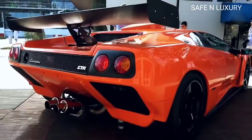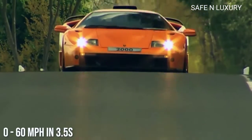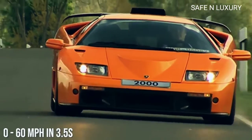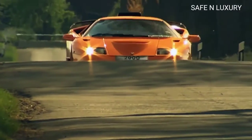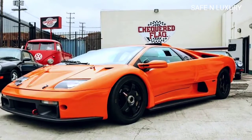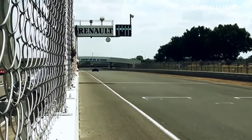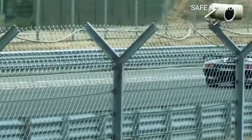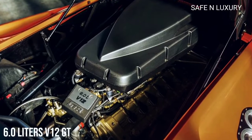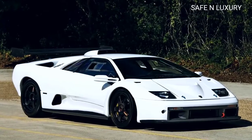Lamborghini produced this iconic car from 1990 through 2001, and it features a 0 to 60 mile per hour time of 3.5 seconds. It was actually the Italian automaker's first car to go over 200 miles per hour. In 2001, they replaced it with the Murcielago instead. While the GT version was produced in 1999, the GTR didn't follow until a year later. It utilizes the same 6-liter V12 as the GT, but has a more refined ignition and fuel system on board.